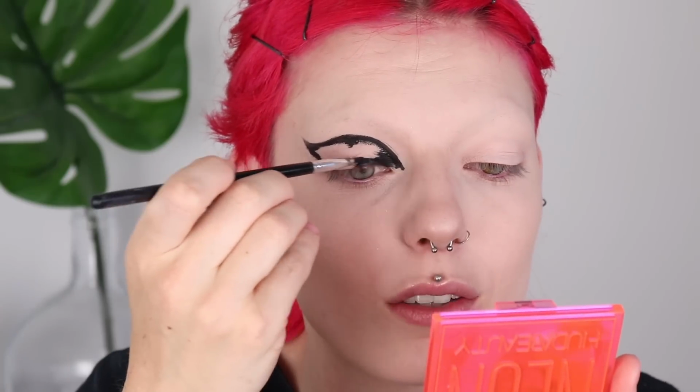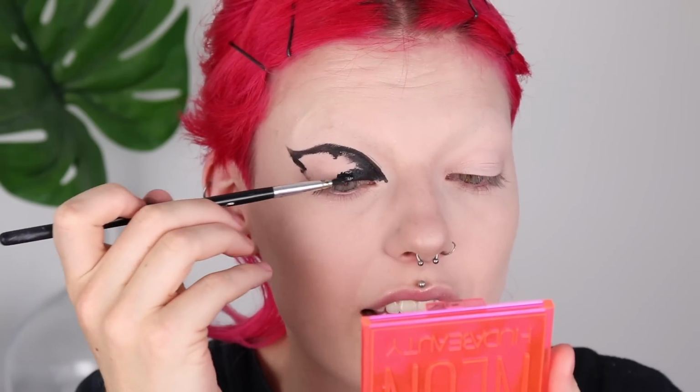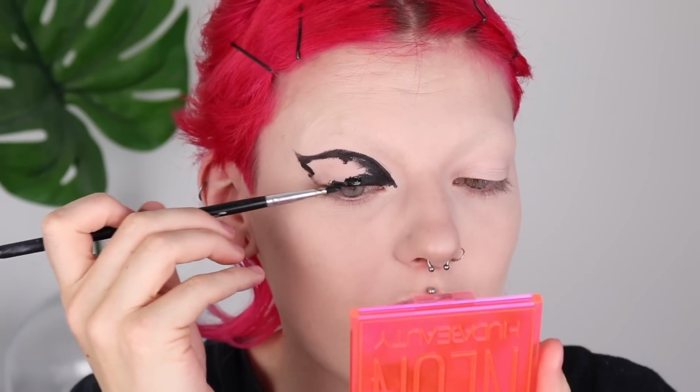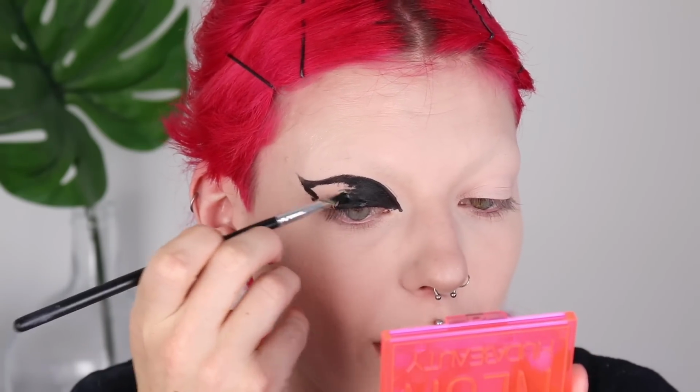I wish I was better at doing graphic liners because I love them so much, but I just can't do it myself. I don't know what it is. I don't think I have the patience for it. Or just the skills. Because it's so hard, but it's always so gorgeous. I don't know how people do it. It just baffles me.